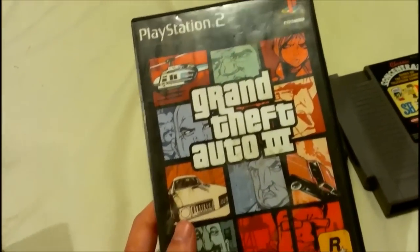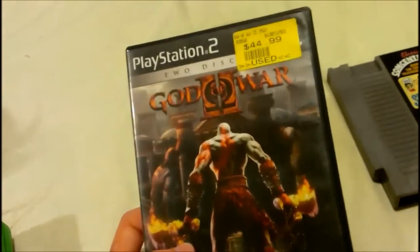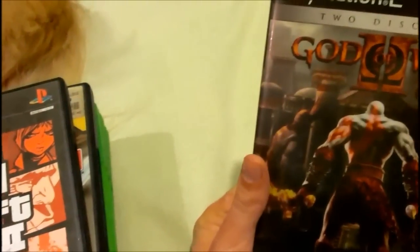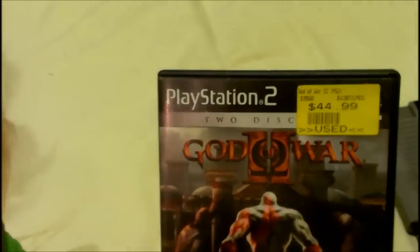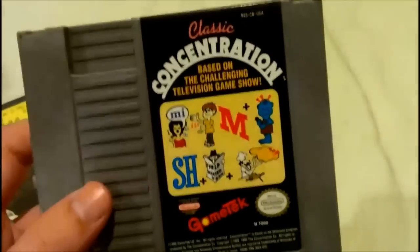Grand Theft Auto 3, and then God of War 2 Black Label, which I'm just going to go ahead and sell off my greatest hits now. Just going to probably throw a PS2 bundle online, so this one's the one I'm going to keep here. And then I also got Classic Concentration on the NES. Looked pretty interesting. I'd never seen it before, so I picked it up.